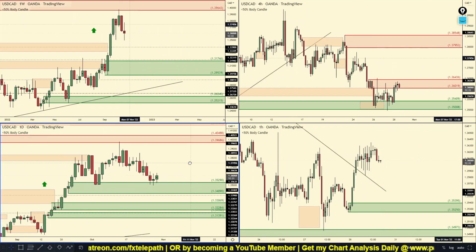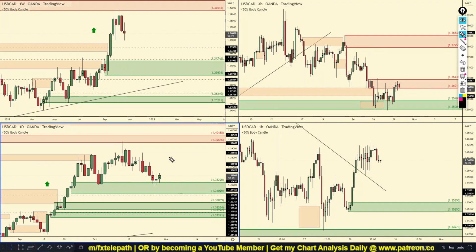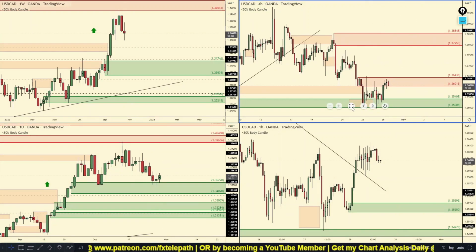So since the zone is tested, usually on a daily chart, we want to look for 1-hour confirmation. But since the daily zone is tested, I think 4-hour confirmation is definitely going to be needed here. Now, on the 1-hour chart, there was a confirmation down here. Now, I don't really recommend trading the zone if price pulls back to that. Instead, what I would do is look on this 4-hour chart.